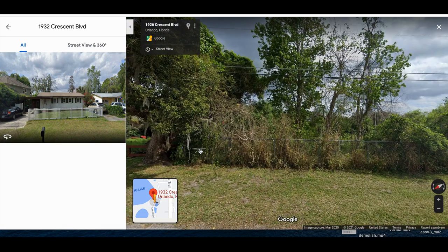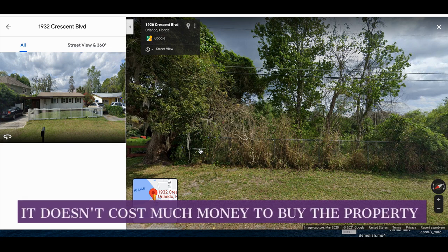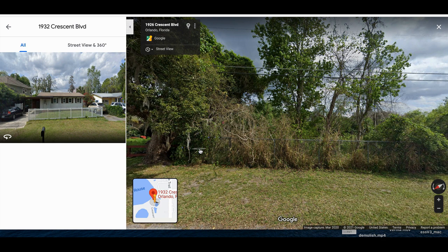But anyway, in today's video, I want to show you the 4 benefits of owning vacant land and how you can profit from it and make good money. One of those benefits, of course, is a lower barrier of entry, so you don't need that much money to purchase the property. But stay to the end of the video because I will be going over one of the best tips about it at the very end and discussing why that is very important.